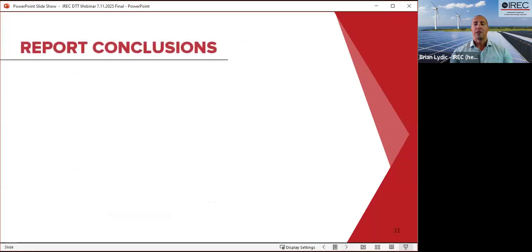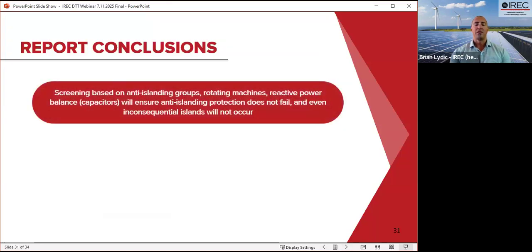So our overall conclusions are that if you're worried about anti-islanding failing and having even inconsequential islands occur every few thousand years on a feeder, then some practical screens can be put into place to ensure anti-islanding protection does not fail. And some utilities like PG&E in California and National Grid on the East Coast have started to employ those types of screens that look at the anti-islanding methods. So these methods of screening are apparently able to be done already.